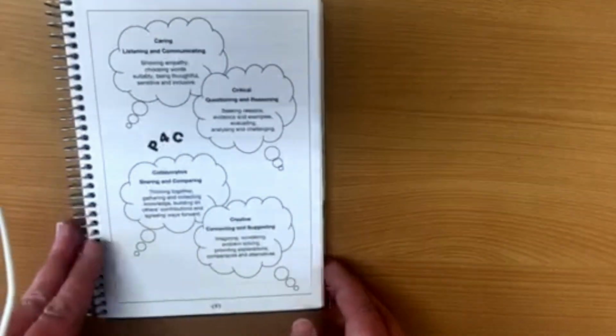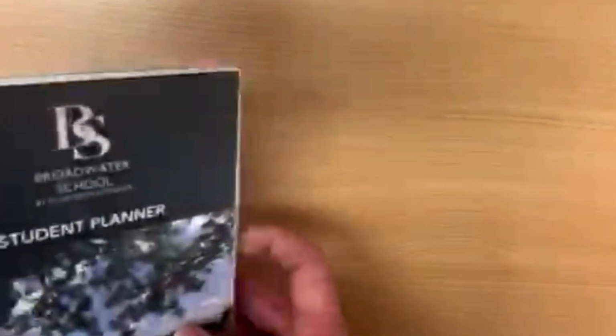These are the P4C outlines that I discussed at the beginning. Okay, so any questions about the student planner, please let me know.